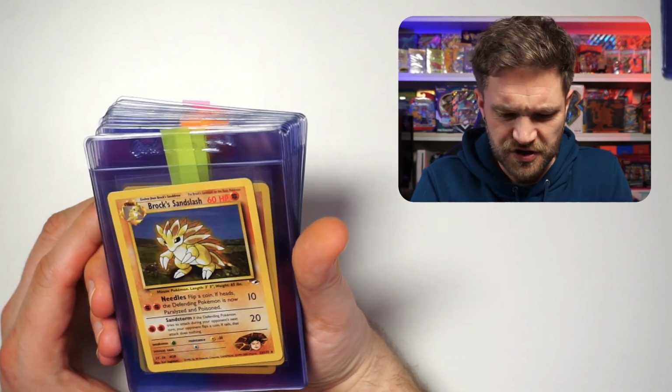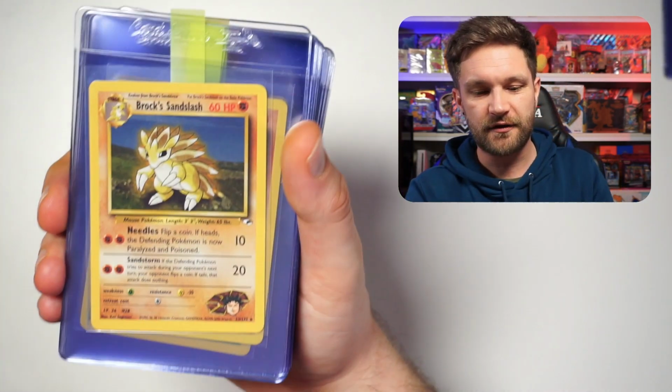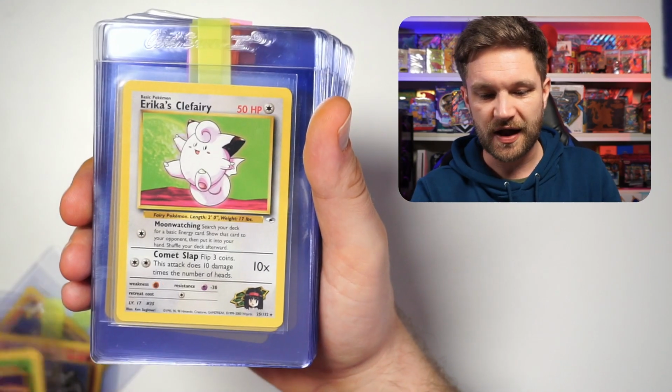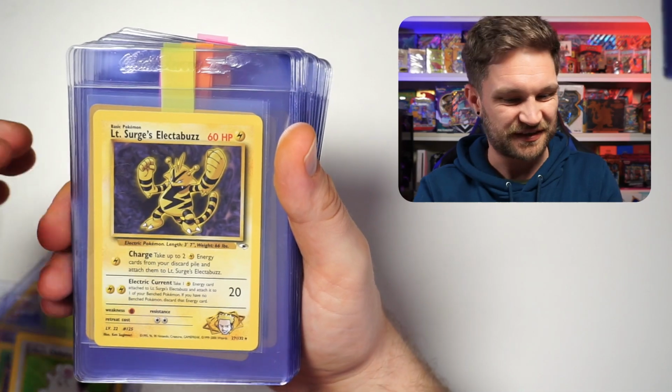Which one is this? Gym, Challenge, or Hero? I'm just going to check here. This one's Gym Hero. So, yeah, Gym Hero. We got the Brock's Sandslash, Brock's Rhyhorn, Brock's Zubat. I won't take too much time. I really can't wait to get onto the Expedition stuff.